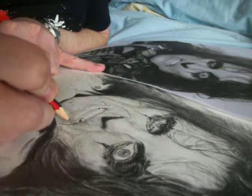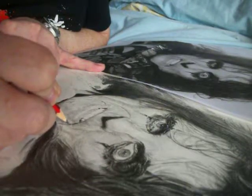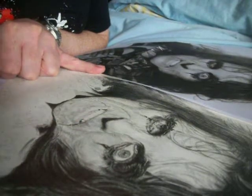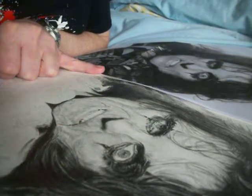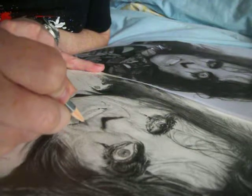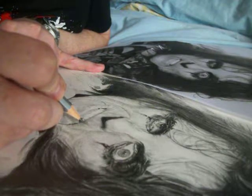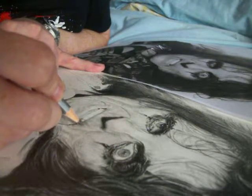So, the only way to do these larger faces is breaking them up into smaller sections, and just working on little bits at a time. As I said, what I'm trying to do at the moment is just carefully build skin texture. And you've got to do that with the harder pencils and then build up to the softer ones.